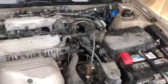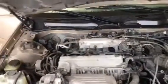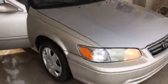We changed the oil, which is not a whole lot to be said, except for good things. The hood is slightly mismatched color. I mean, if you're really, really picky, you might want to get it painted. But the paint on it's pretty good overall. Doesn't look bad. The car shows really well.